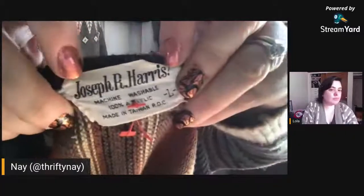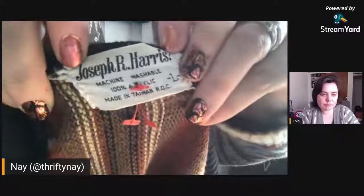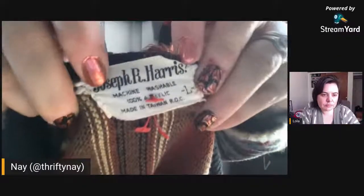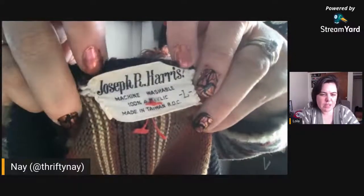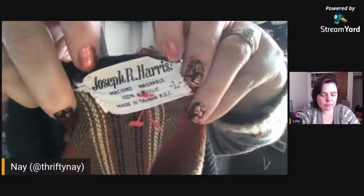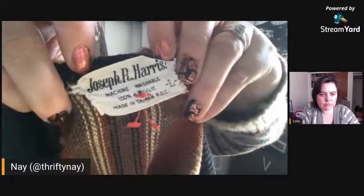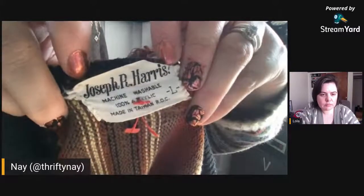It still has the barbs. I don't want to pull the barbs off because they'll rip it. So maybe that is, I guess, probably 70s. I'm going to estimate 70s, early 80s, maybe. The colors seem a little 80s to me, but not late 80s. Taiwan, Republic of China. It's not just made in China. It does say machine washable, but it's 100% acrylic.